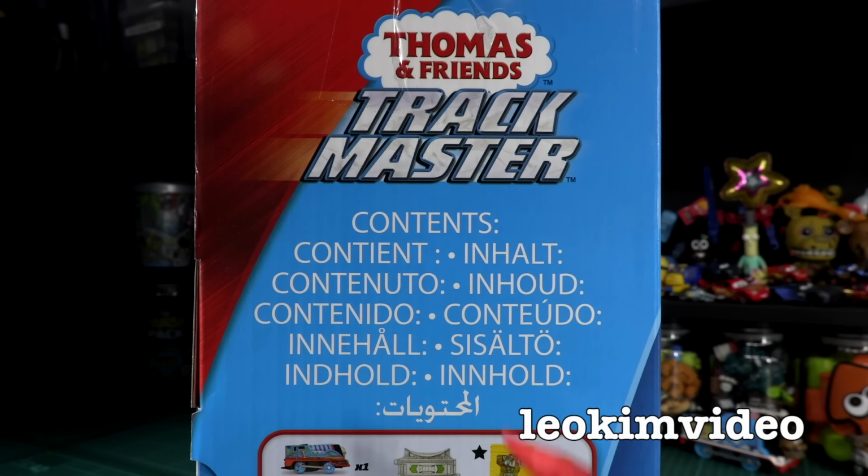Best thing about these boxes is they teach you the world languages. Of course, the top one is English. There's contents.